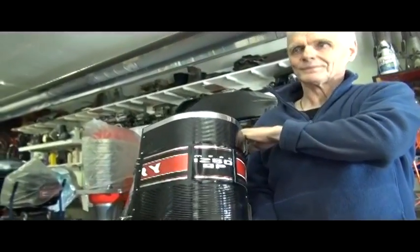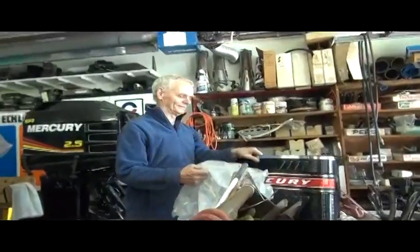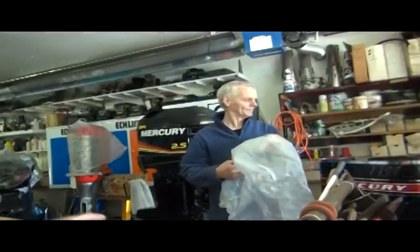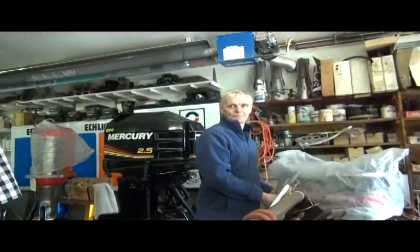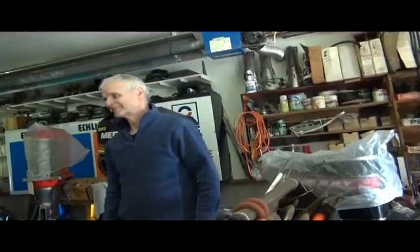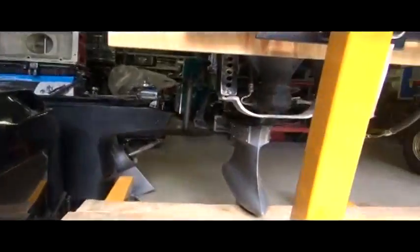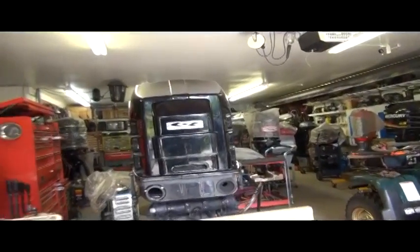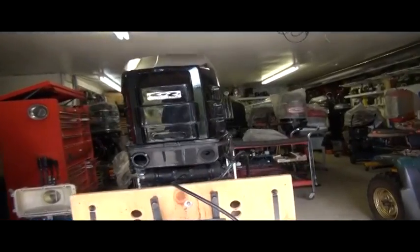I want to hear one of those stackers again. Yeah. Before I die. I don't care if you put it on an engine stand down at the ramp. Just fire it up and put a 45-gallon drum of fuel there and let them complain. Just sit outside waiting for the cops. God, those are big lower units. Like big gears in that.